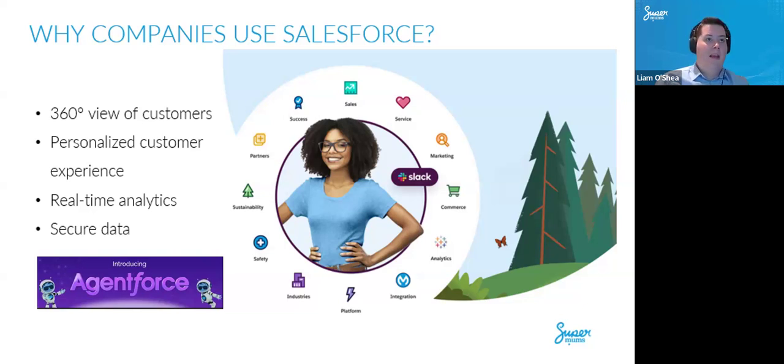Now, when you hear Salesforce, you hear sales. It's obvious, but there are so many different cloud infrastructures that Salesforce supports, depending on what area of business the company's working in. So we put together a list of some of the more regular, more consistent things that companies are using Salesforce for.